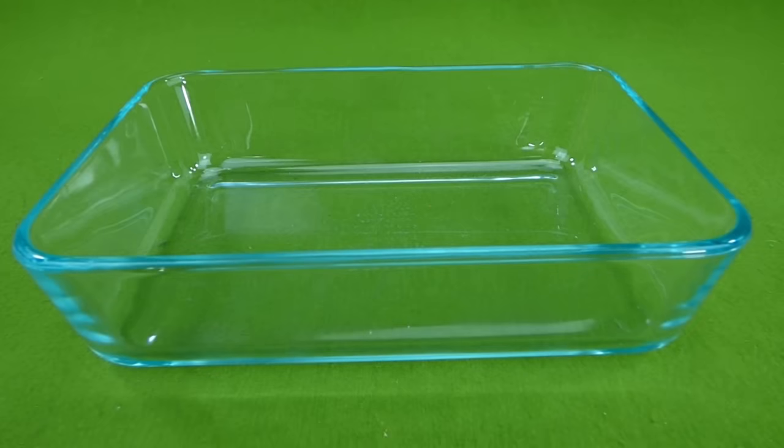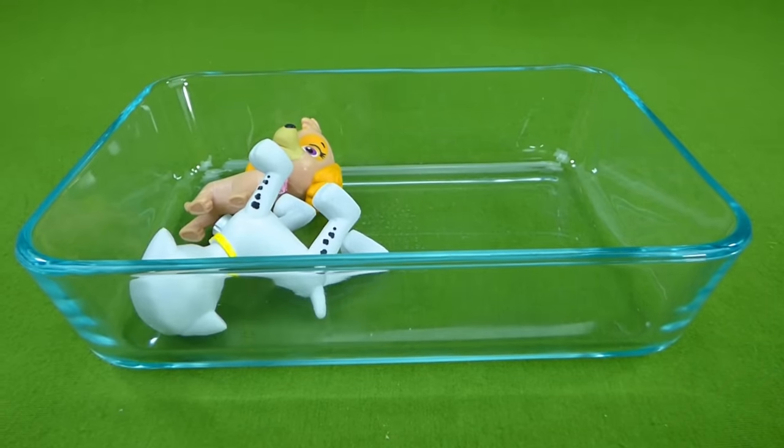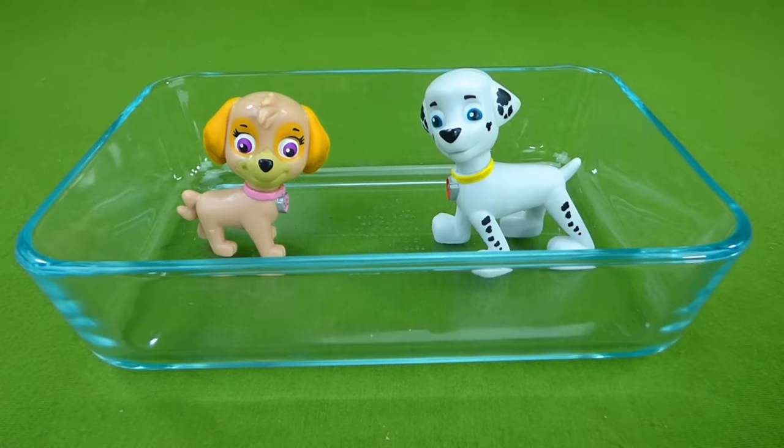We've got a bathtub, but where are the pups? Ruff, ruff! Here I am. Where's Marshall? Oh no, here he comes. Oh, Marshall knocked everyone over. Silly pup. There we go, that's better. Now let's take our bath. What do we need to take a bath?